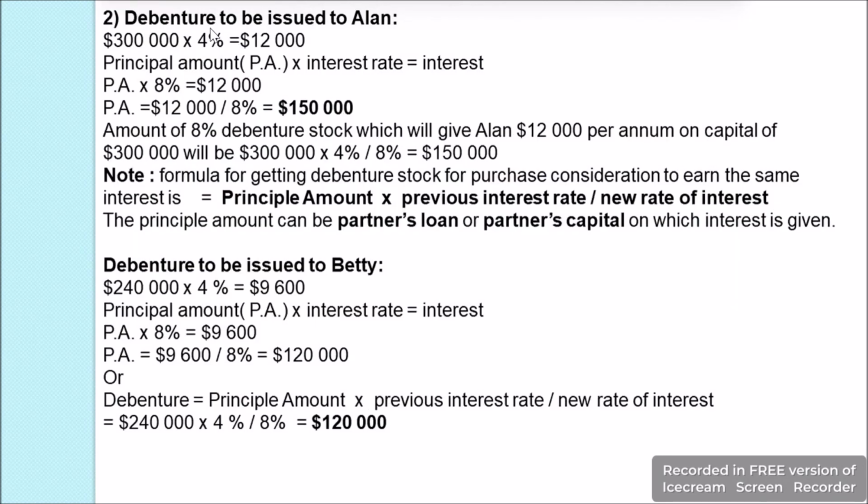Next we have to calculate the number of debentures which is issued when the partnership is taken over by J Limited. You see, it was mentioned that in the purchase consideration Alan and Betty will be issued the number of debentures based on the interest which they are earning per annum. They will earn the same interest per annum when the debentures are issued.